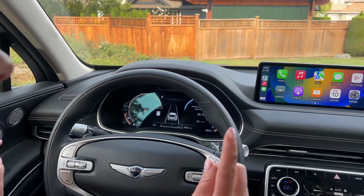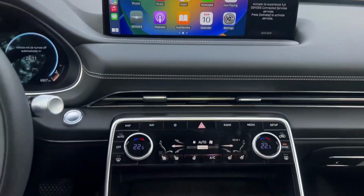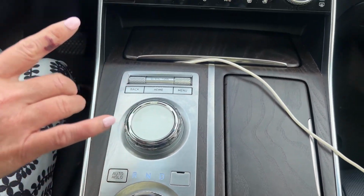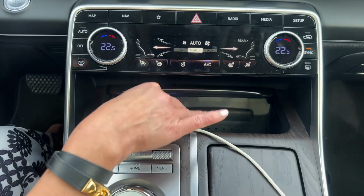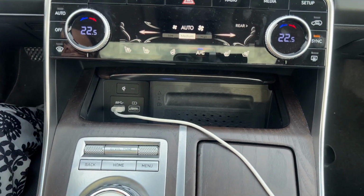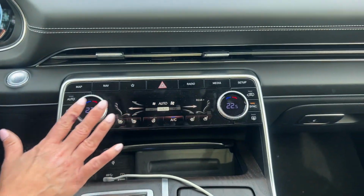And then we have a huge 14-inch screen. It is a touch screen, but you can also control it from this dial. It is wired Apple CarPlay and Android Auto, but we do have a wireless charging pad in here and 2 USB chargers. As you can see, this is a full climate zone area.